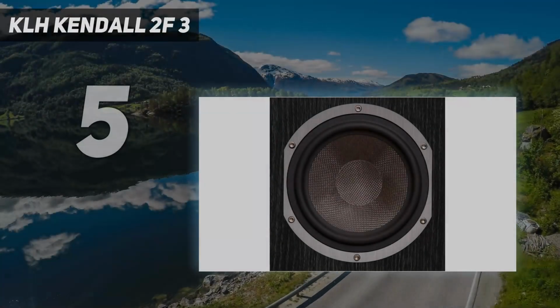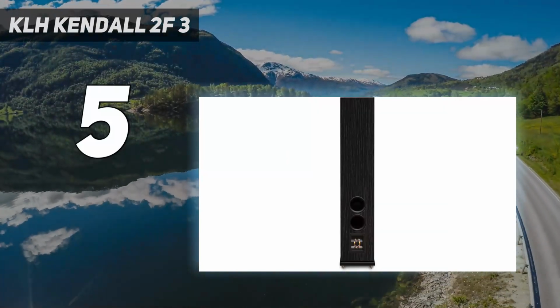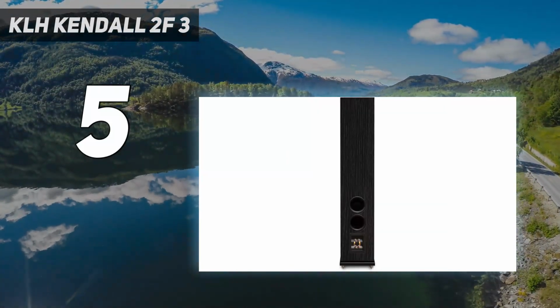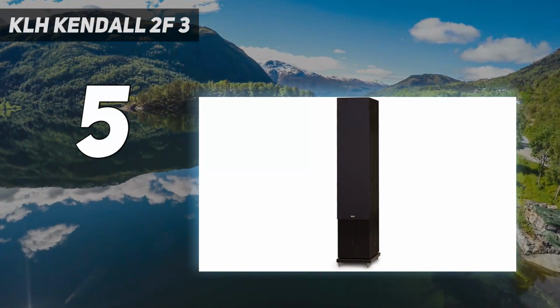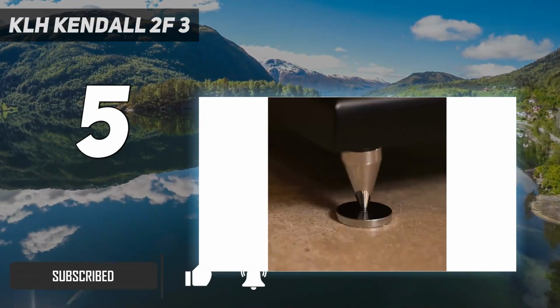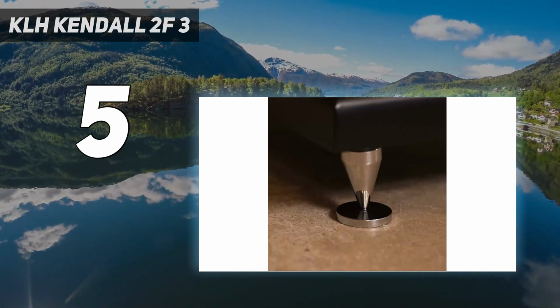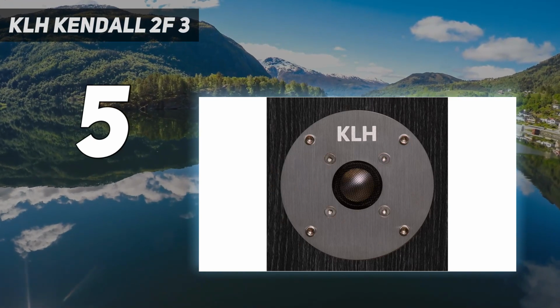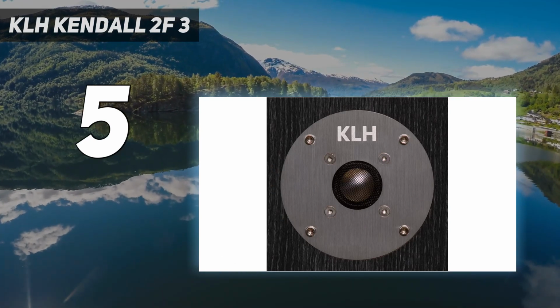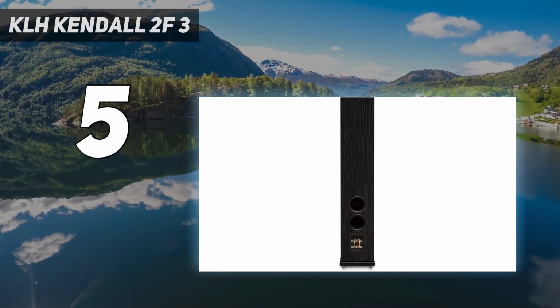KLH Kendall 2F3. We chose the KLH Kendall floor-standing speakers as the best floor-standing speakers under $1,500 because they sound simply stunning for their price point. If you're not familiar with the KLH name, they have been in the business since 1957 and have been making best-selling speakers since then. Upon first look, the Kendall speakers look smart and tidy in their black oak finish.